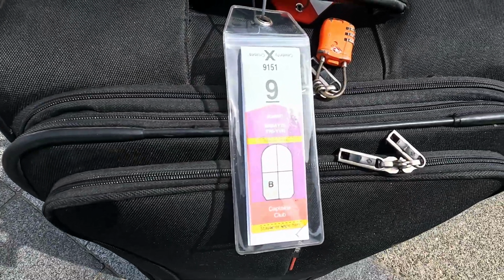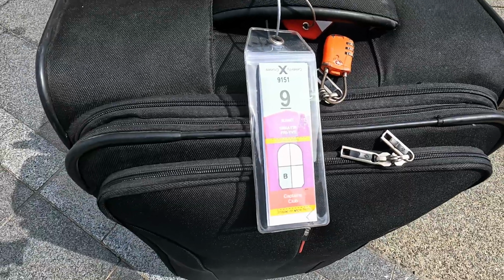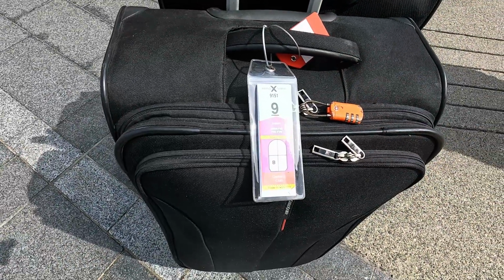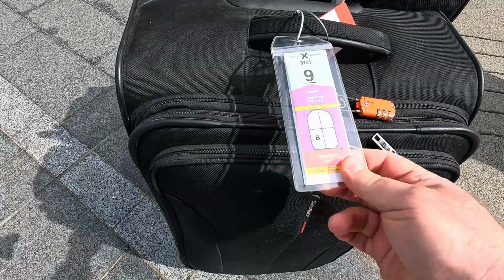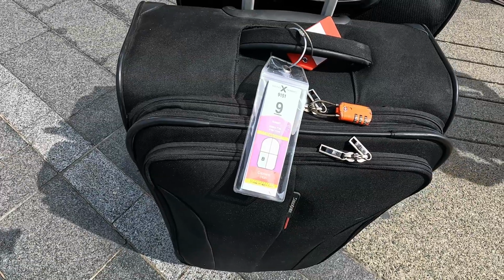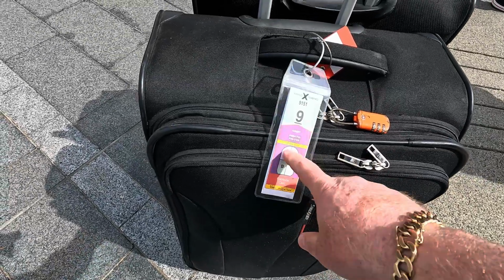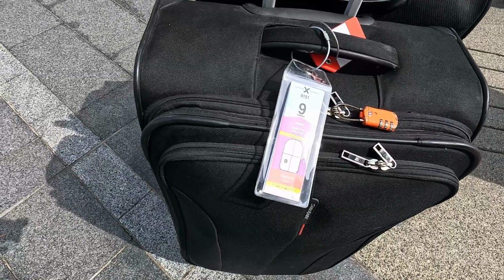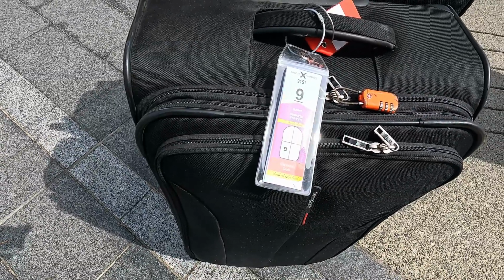So another tip, you want to make sure that your check-in luggage has a lock to secure everything inside, and your luggage bag tag. You can get one of these bag tag carriers off of Amazon. They're dirt cheap, and it holds your bag tag, and you can print in color. It stays dry, it's protected, and it is secure.